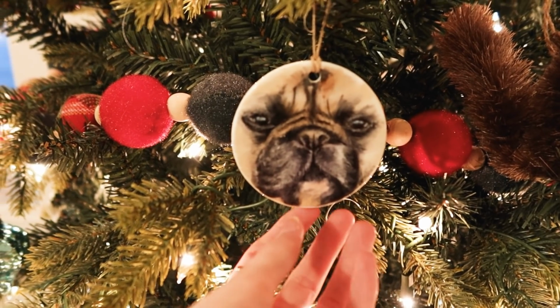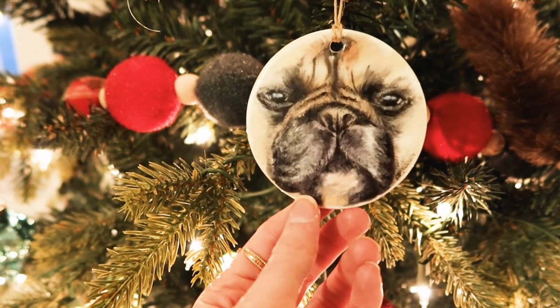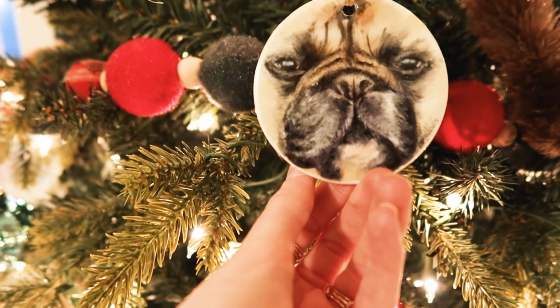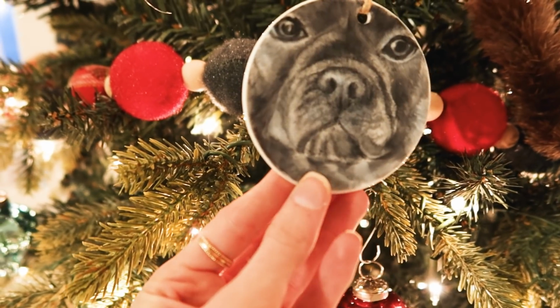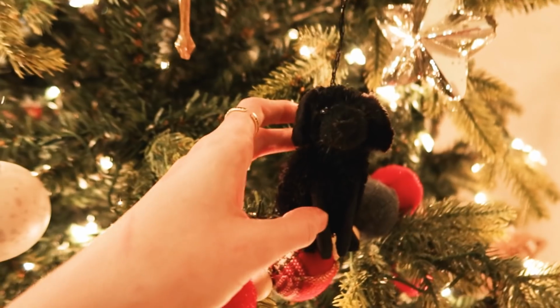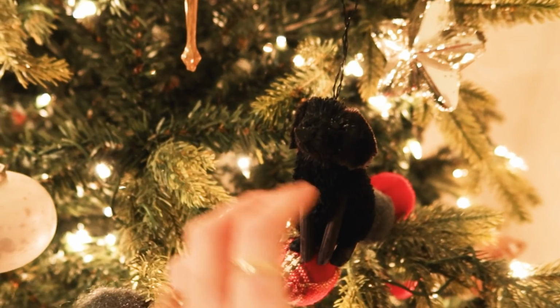First of all, this is a hand-painted ornament that my mother-in-law got me. Thank you so much for getting me this, Mom, if you're watching. It is so pretty. So this is Hubert on one side and little Win-Win on the other. How cute. I also have a little black dog to symbolize Obi on here as well.